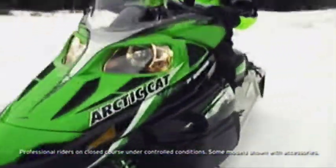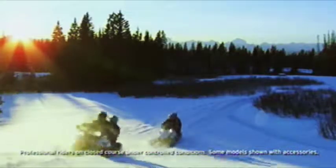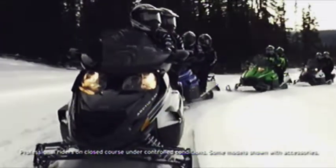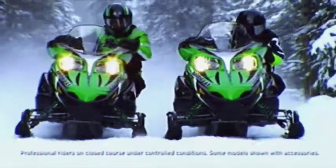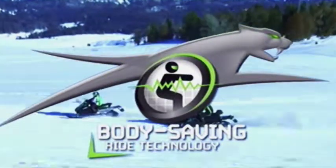Pound a rough trail for a few days in a row on an Arctic Cat F8 or do a 150-mile day on an Arctic Cat touring sled. You'll be ready for more. Do the same on the competition, you'll be ready to go back home. Arctic Cat's body-saving ride allows you to ride longer and ride more often because it's engineered to eat up the bumps better and designed to put you in a more comfortable riding position. Body-saving ride technology, designed for a smoother ride, a cornerstone for a great riding experience.